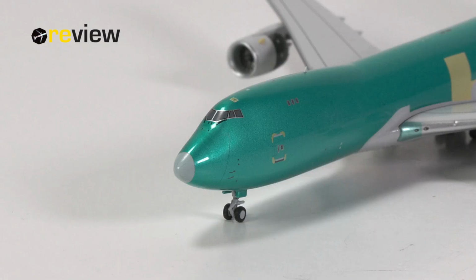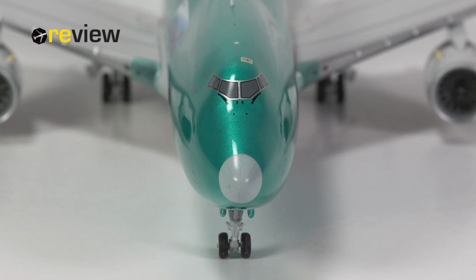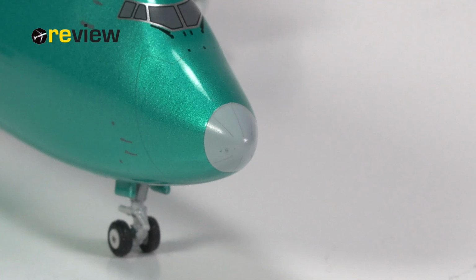And then we can move on to the cockpit section, where we of course have the main cargo hatch. It cannot be opened as it is not an interactive model, but we do have some lovely detailing around the cockpit windows with the window wipers. Again, a bunch of sensors, the emergency hatch for the cockpit, and also some lovely detailing at the radome.